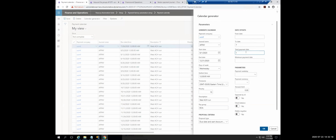It works the same as the summarized payment date in the regular payment proposal. So I'm typically going to, again, for ACH, probably want that set 1 day out to allow for the batch overnight.